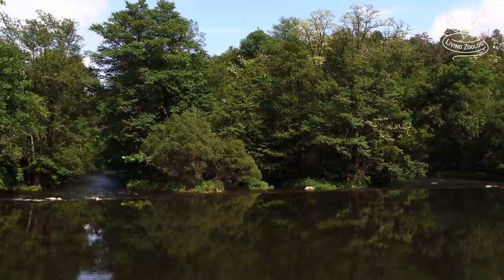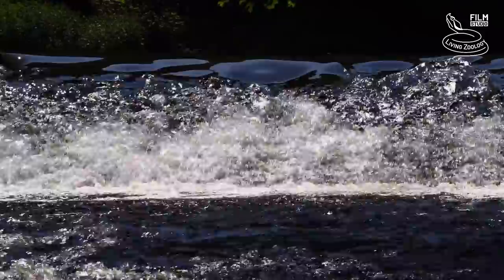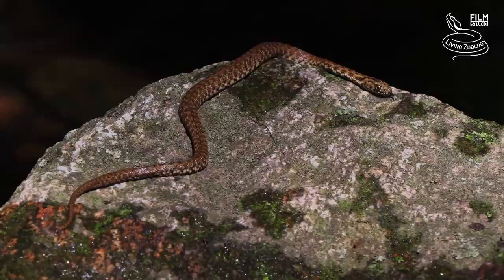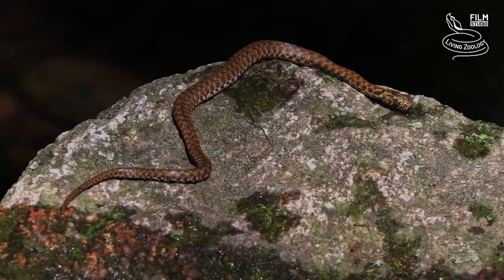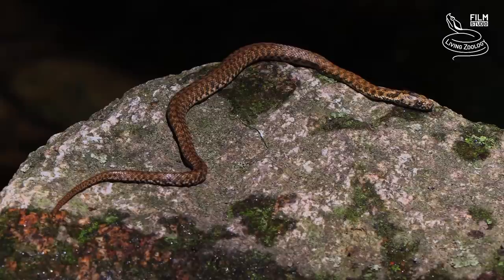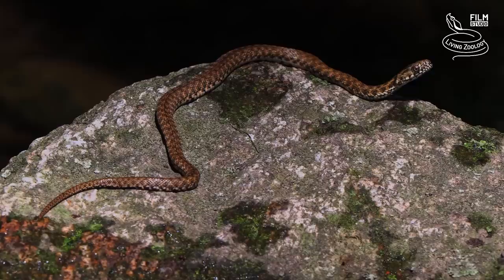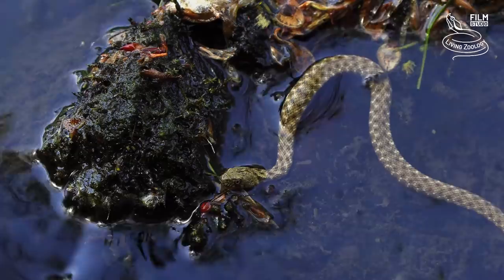Down in the valley, by the river Dyje, a young dice snake is warming itself on the rock. The water is still cold, and the snakes spend more time on the shore than later in the summer. But hunger forces them to enter the river, at least for a while. The young snakes catch aquatic invertebrates and small fish.